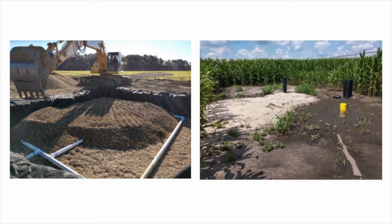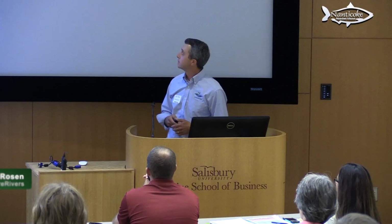And this is a site in Kent County, Delaware, where we're comparing a blind inlet to a newer water quality riser to see how much sediment moves through those systems.